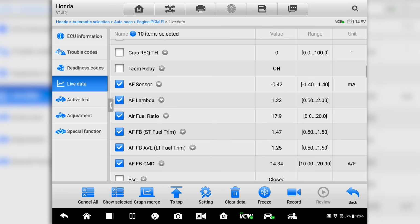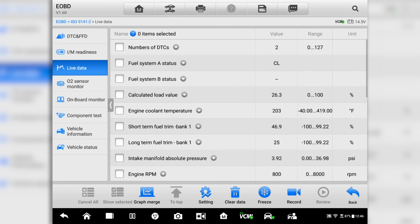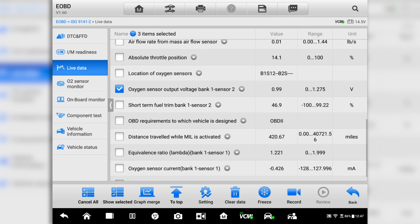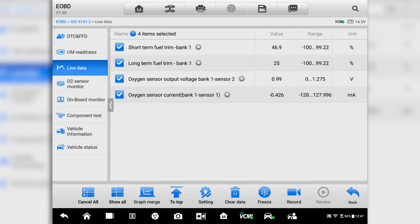Well, let's get out of here and we're just gonna go global. And then what I'm looking for is my live data. And yeah, nice. So our short-term, long-term trim are now numbers we're more used to looking at. And bank 1 sensor 2, bank 1 sensor 1, they're still giving me current here. As far as the sensor goes, the milliamp number is still being shown, the same we had in the factory mode, but it's nice to see the fuel trim numbers, the 46.9 and 25% positive.